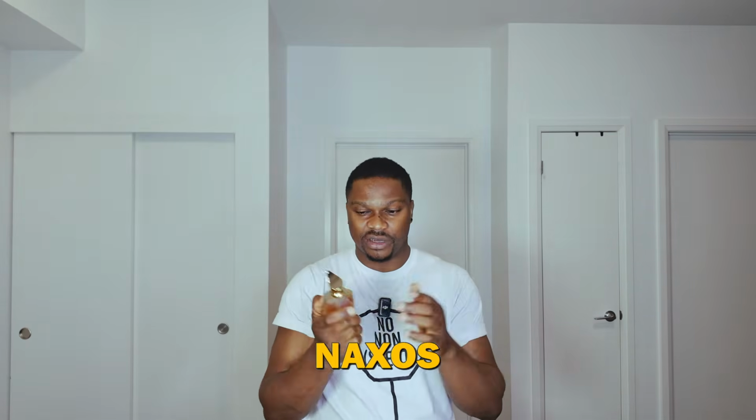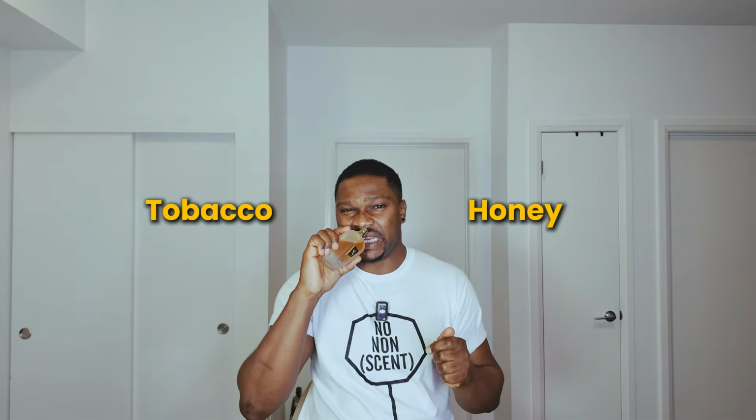At number 5, we have the popular Naxos by Xerjoff. This is actually one of the most popular ones from the brand Xerjoff. And it's a great tobacco honey with a big dose of lavender. Yes, Naxos by Xerjoff is a really popular fragrance. This one has been around for a long time, and I personally have had this bottle for a long time as well. And if you like a sweet tobacco fragrance with honey and vanilla, then you should maybe check this one out. Xerjoff Naxos here is a unisex fragrance.